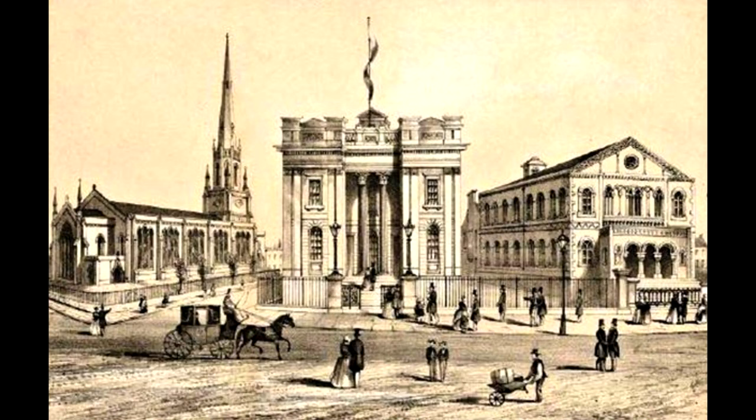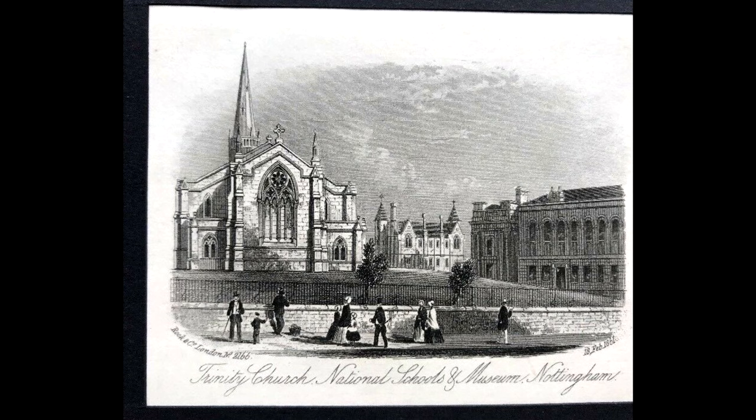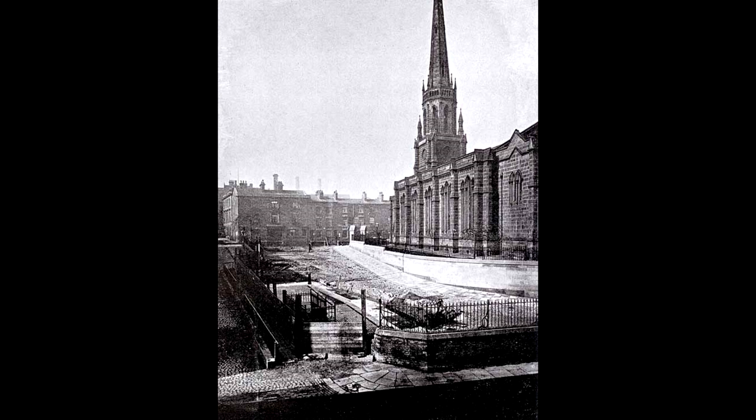The church was built on an area of land originally called Burton Lees to cater for the growing population living in the city centre. It cost around £10,000 to build, which is just under £1 million nowadays. Designed by the architect Henry Isaac Stevens, the foundation stone was laid on the 23rd of April 1840, and the church was finally consecrated on the 13th of October 1841 by John Kaye, the Bishop of Lincoln.